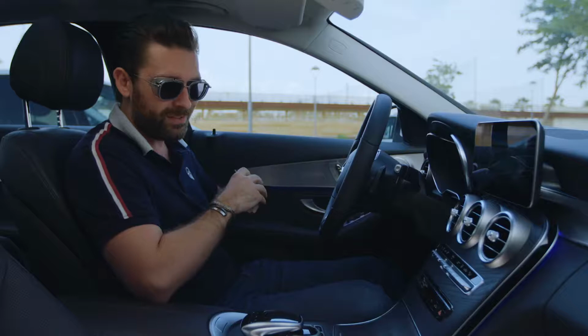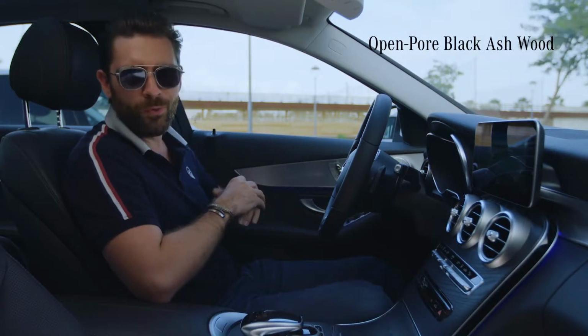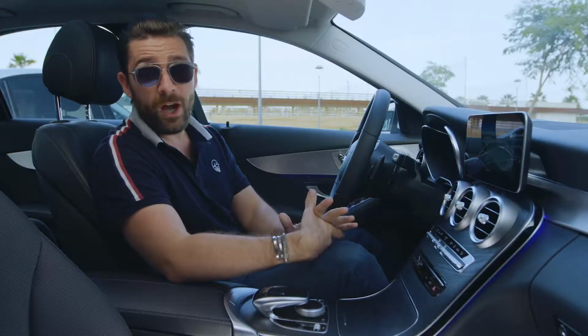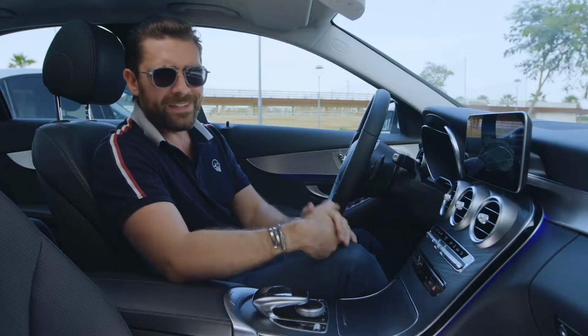So all colors, trims and pads have a very modern, stylish and high-class appeal. We see the addition of 2 new open pore woods. And of course, other materials such as carbon fiber will also be available for these surfaces.